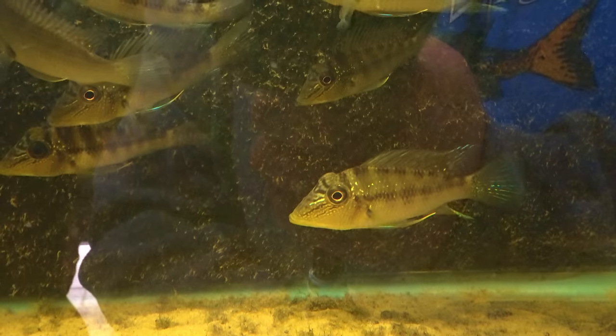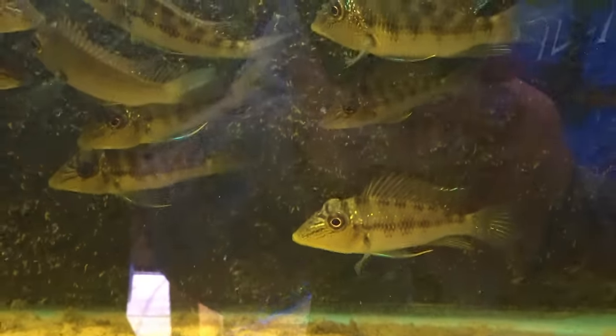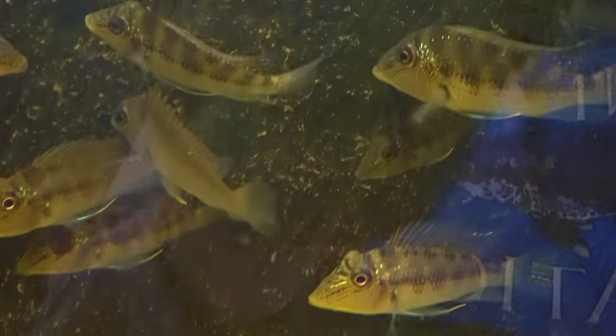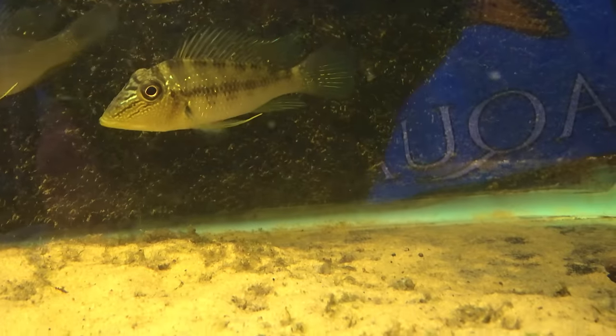Maritoensis? The species that starts with M. And what is this? This is the smallest one over on the left there, 3 inches. The biggest one, 4 inches, pushing 5? What would you say, Bob? Yeah, probably 4 or 5 inches. Yeah, good size. So the cost for these isn't really high.